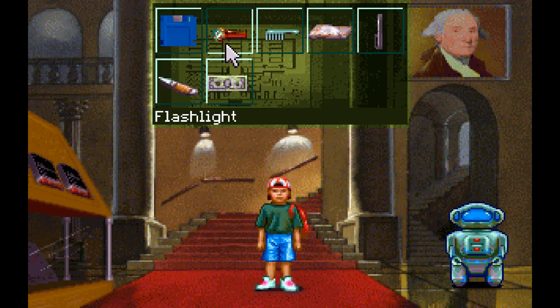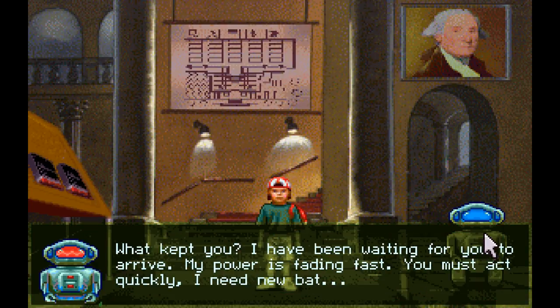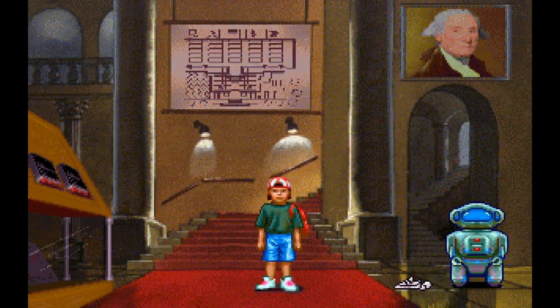Okay, let's insert the floppy disk inside there, because that should be his information. What kept you? I've been waiting for you to arrive. My power is fading fast. You must act quickly. I need a bat now. So we need a bat.